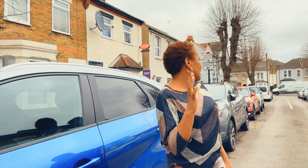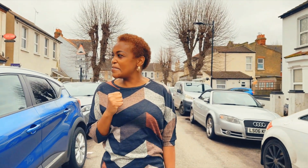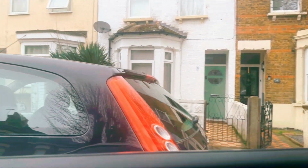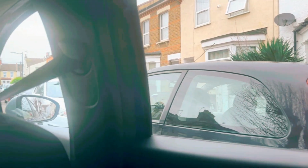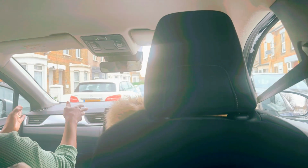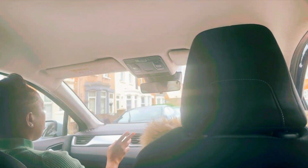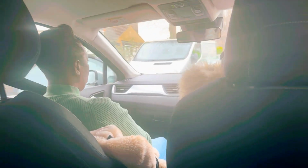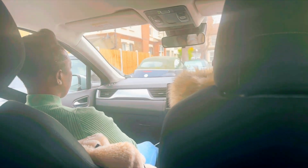So guys, come with us today. We're going to spend the day outside, and it must be fun. So let's go. We will start our day off by returning this rental car because it's very hectic to drive here in the UK, according to me, because there are a lot of traffic lights and traffic jams, and there's nowhere to park basically. So let's do this, guys.